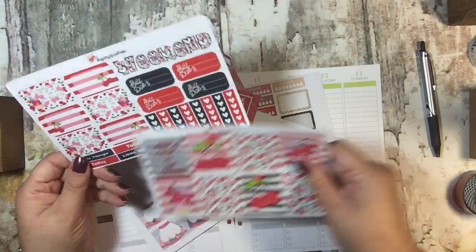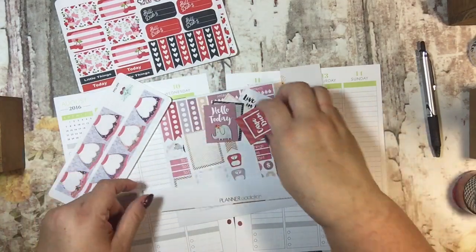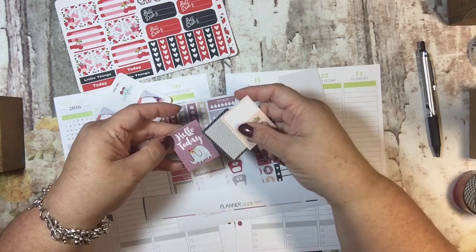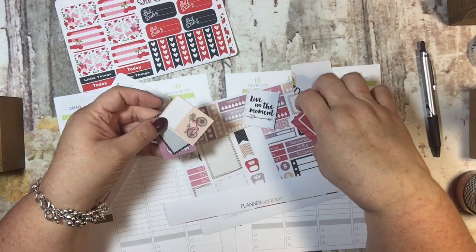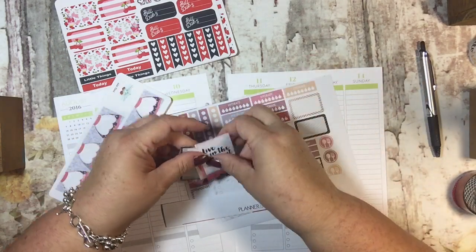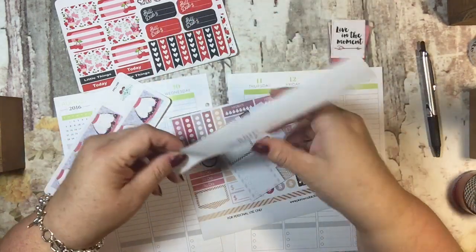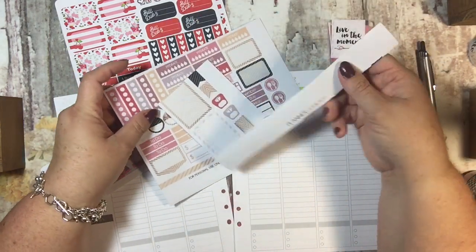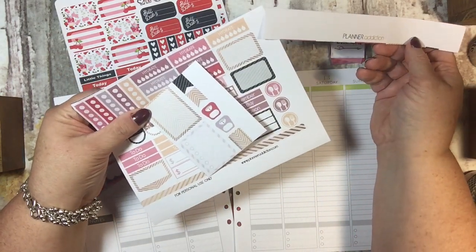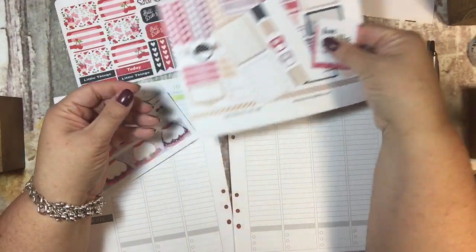So I also printed off some other freebies. These are from Planner Addiction. I don't know how much better some of these are. Like, this isn't going to be any better, but I thought that they were really cute. So hopefully I'll have enough of the lighter ones to put at least in some of the days so that I can figure this out. I wanted to make sure I gave credit to these. These are free. It's www.planneraddiction.com. You can go there and print them out yourself.